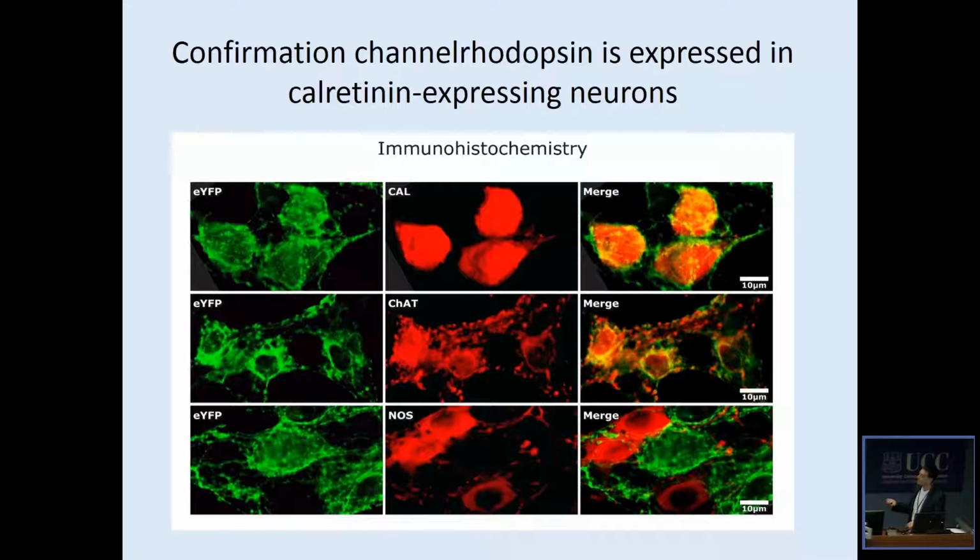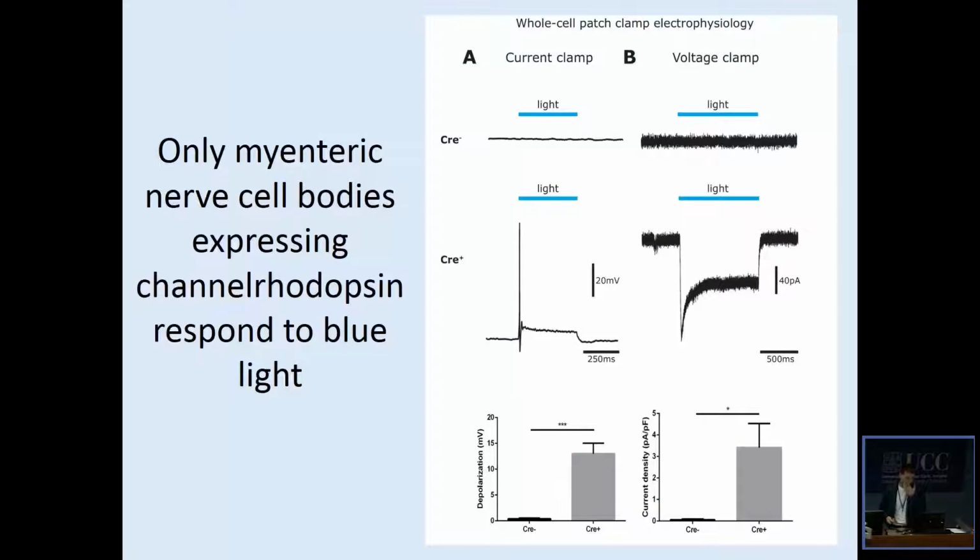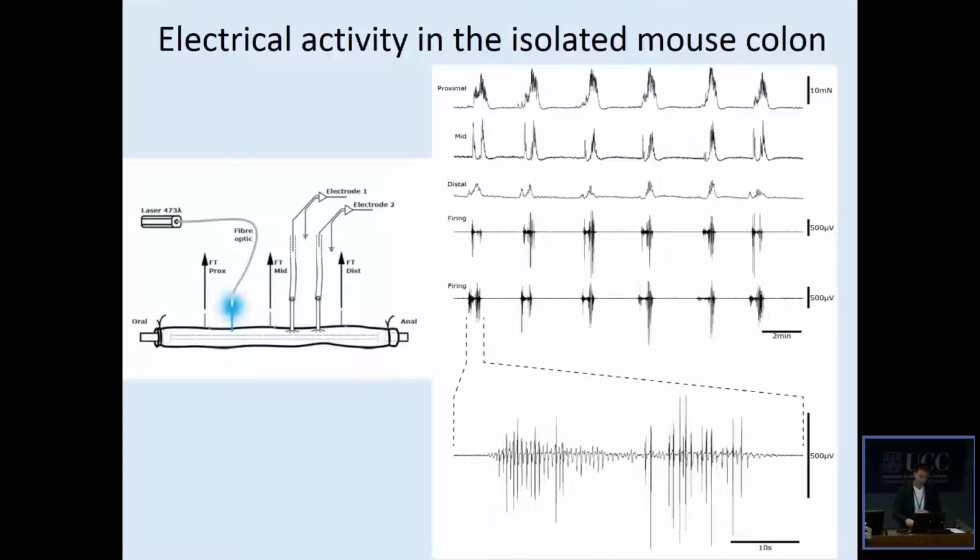This is not really new. This is exactly what you would expect, but it doesn't co-localize well with nitric oxide synthase neurons, which are inhibitory. We dispersed the neurons and patched them, and found that in Cre-negative mice, blue light didn't do anything, but we could evoke an inward current and a spike in cells that are Cre-positive expressing channelrhodopsin. That's purely proof of principle.